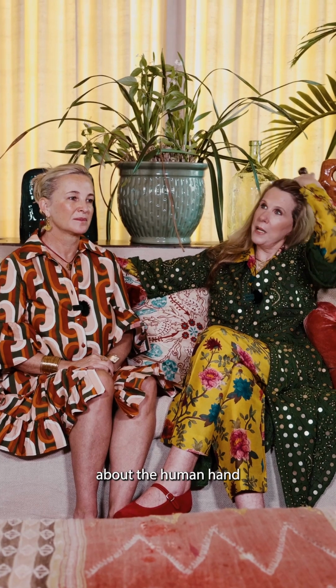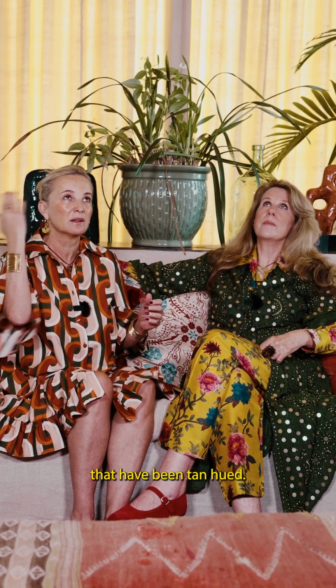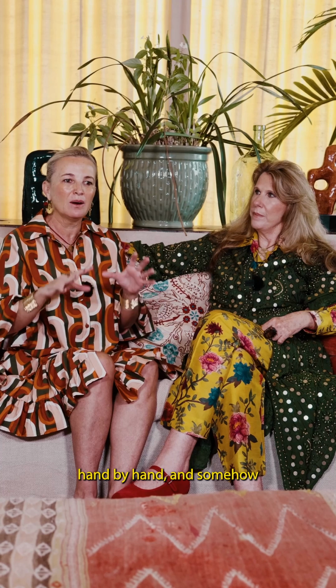It's all about the human hand. So can you talk about the human hand in this house? I've added a lot of texture here. I've put a lot of latte on the ceilings, wooden beams that have been hand-hewn, pavers, wooden floors. It's all got rough texture in it. The tables are rough. It's not machine made. There's a builder involved, an artisan involved. Someone's laying it hand by hand, and somehow you can feel it when something's been done by hand. It gives the home a heart and a soul.